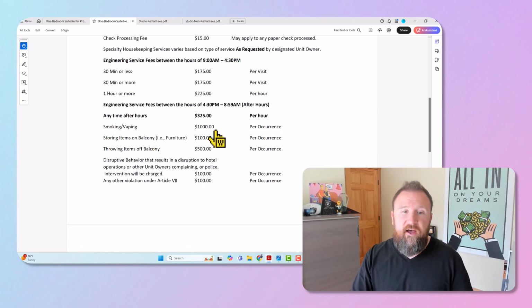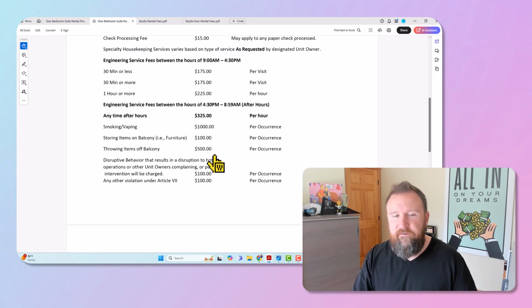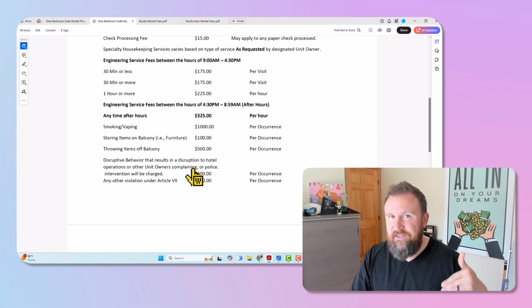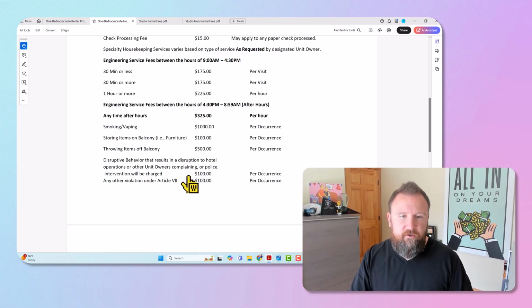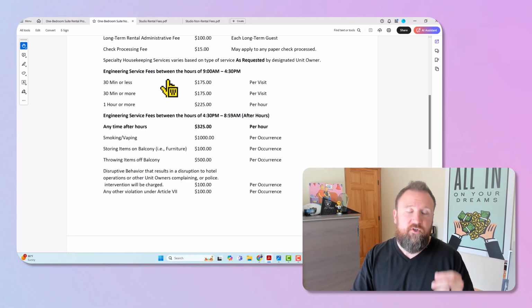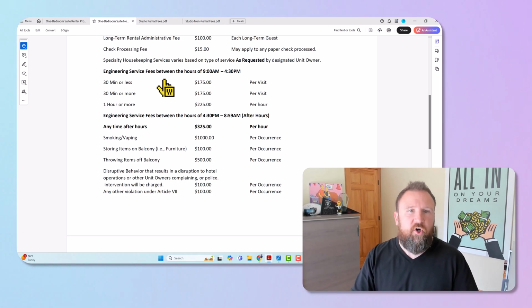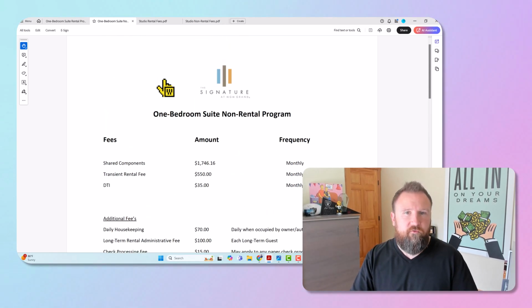Smoking and vaping, $1,000 fee, just like all the other ones. Storing items on balcony, $100. Throwing items on the balcony, $500. And you can see those are all kind of the same across the board. $100 fee if you do disruptive behavior. And again, those fees are implemented to the guest or to you if you're the one causing it. This is for outside of the rental pool program. Now, that is all of the items for the different ways you could do it.